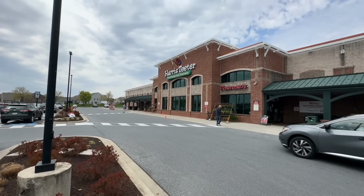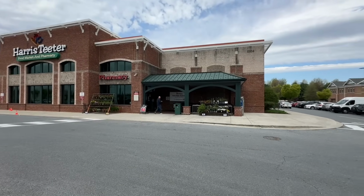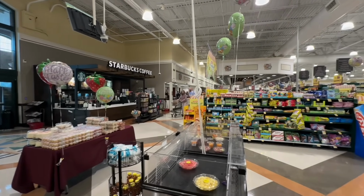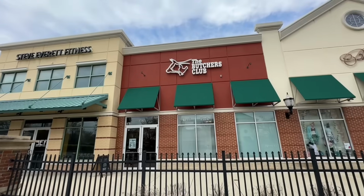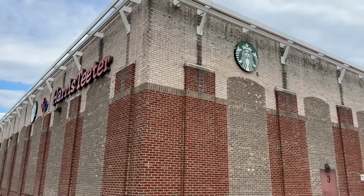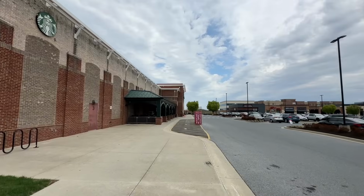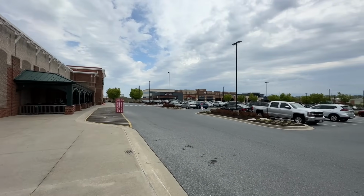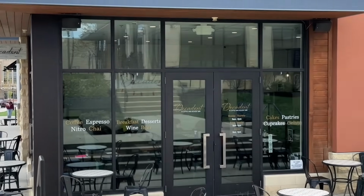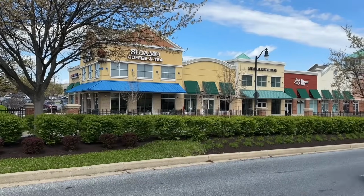The major grocery store here is Harris Teeter. It's got everything from fresh produce to household goods, plus a pharmacy and even a Starbucks coffee right inside. If you're looking for high quality meats, there's also a butcher's club known for their fresh cuts and specialty selections. If coffee is a part of your daily routine, you've got options. There's a Starbucks inside Harris Teeter. But if you were looking for something more local and you feel like supporting your local businesses, you can check out Decadent Coffee and Dessert Bar for sweet treats and rich brews. Or you can even try out Sadamo Coffee and Tea, which is more of an Ethiopian boutique coffee style shop.